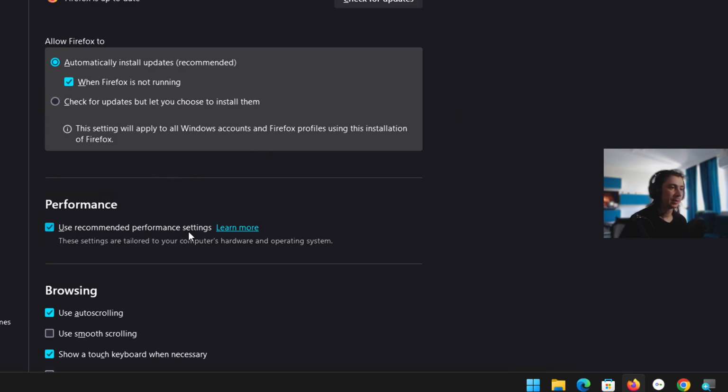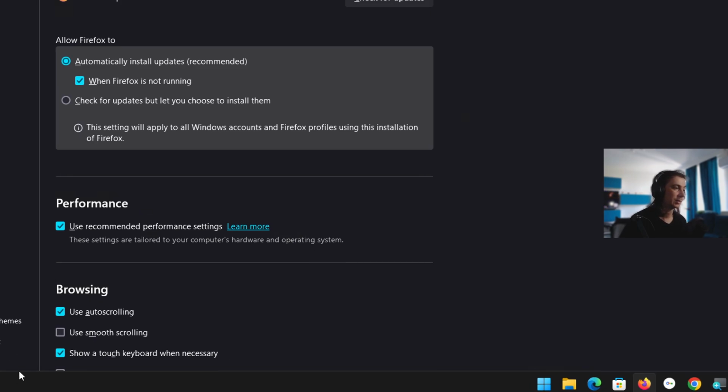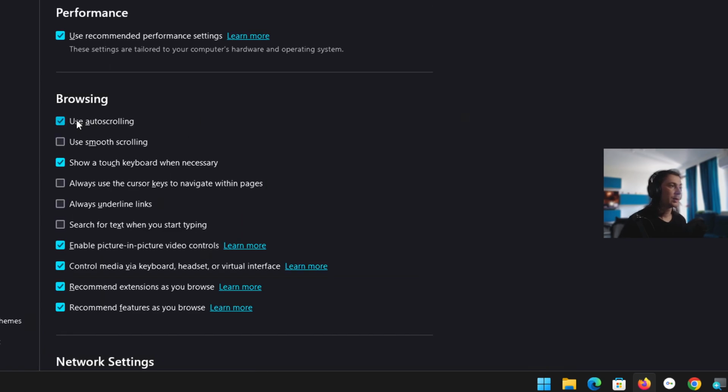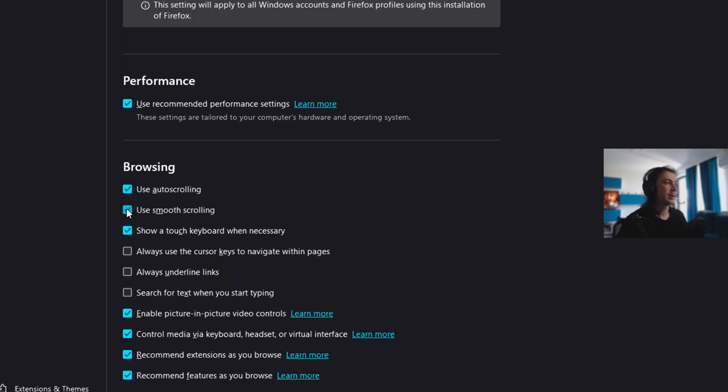Use performance settings recommended. Yeah, this is related to the hardware acceleration. I would leave this on. It will use your GPU for decoding videos, things like that, and rendering UI and stuff like that. It will make Firefox faster. I would use that. Use auto scrolling. I actually don't know what this does. Don't care. Use smooth scrolling. I would check it. It might use a bit more resources, but it looks better.